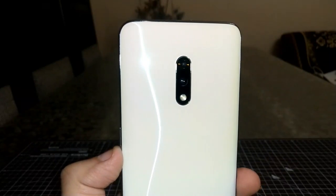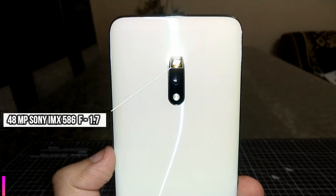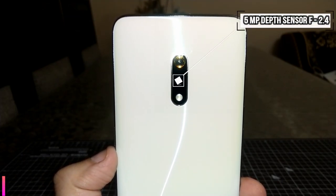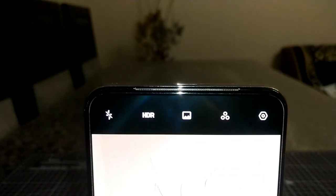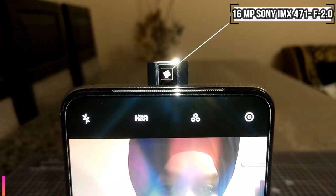At the rear, you get two cameras. The first rear camera is the 48 megapixel Sony IMX586, which comes with f1.7 aperture. It also comes with PDAF. It's supported by the 5 megapixel depth sensor, which is f2.4. Now the front camera is basically the Sony IMX471. It's a pop-up camera with aperture f2.0, and it's very fast and very quick. It captures good pictures, but we'll see how it performs in the initial impression.